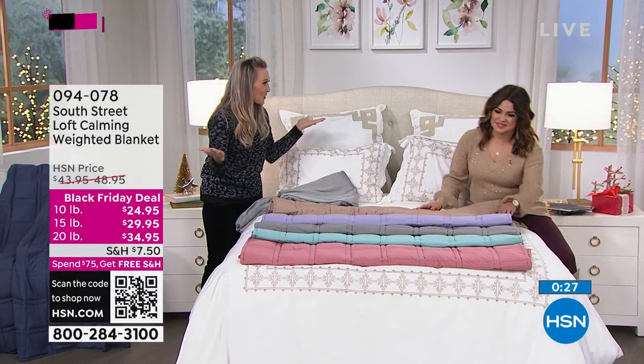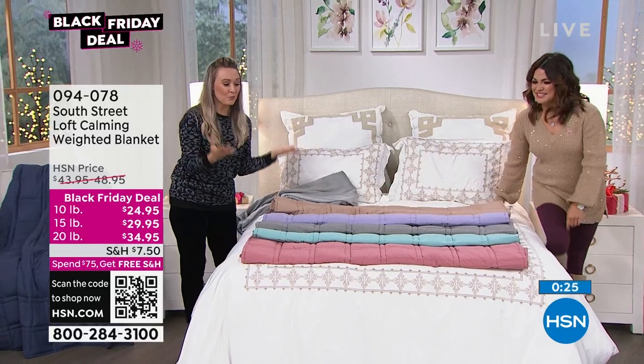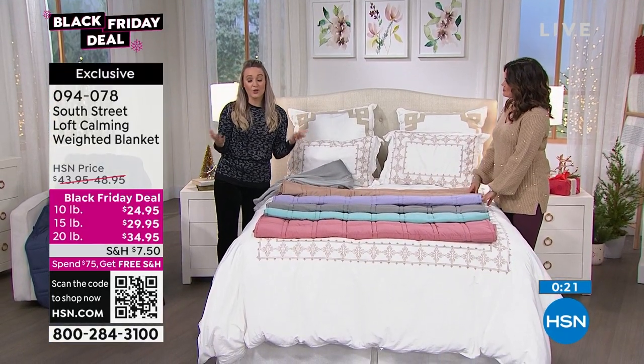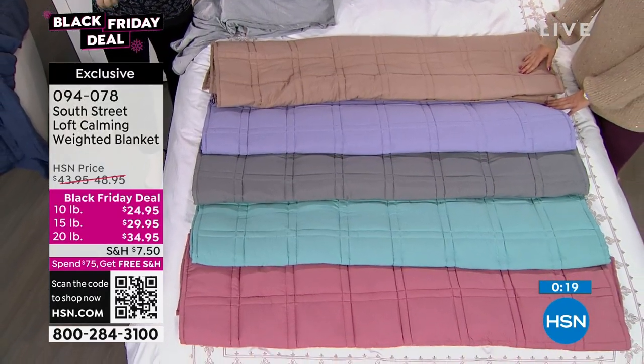But this is the gift show, right? So who would a weighted blanket be great for? Well, I think of anyone who's in healthcare or anyone who works a unique kind of shift.